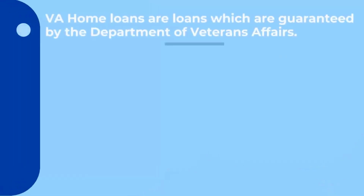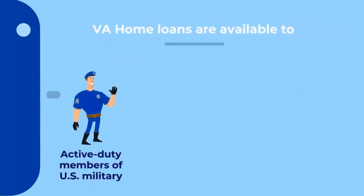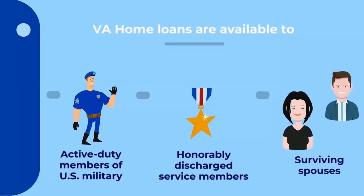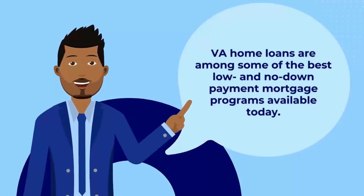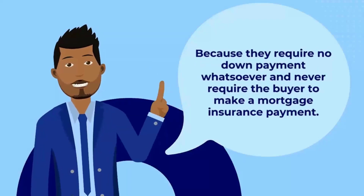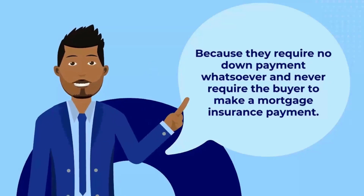VA Home Loans are loans which are guaranteed by the Department of Veterans Affairs. VA Home Loans are available to active duty members of the U.S. military, honorably discharged service members, and many surviving spouses. VA Home Loans are among some of the best low and no down payment mortgage programs that are available today because they require no down payment whatsoever and never require the buyer to make a mortgage insurance payment.